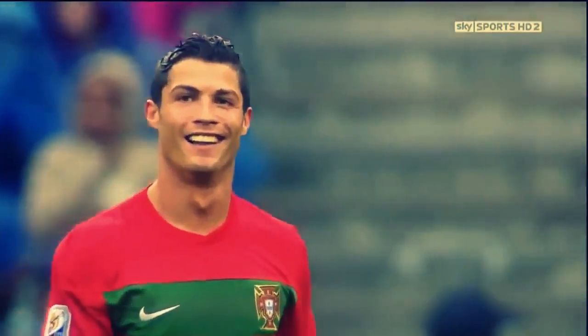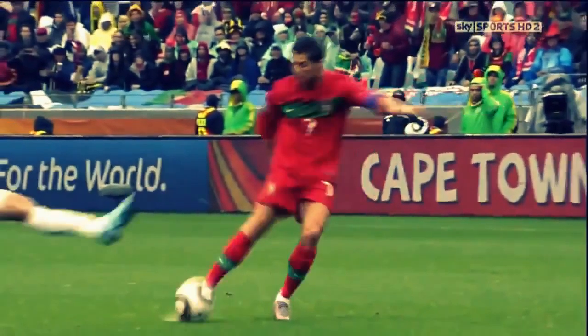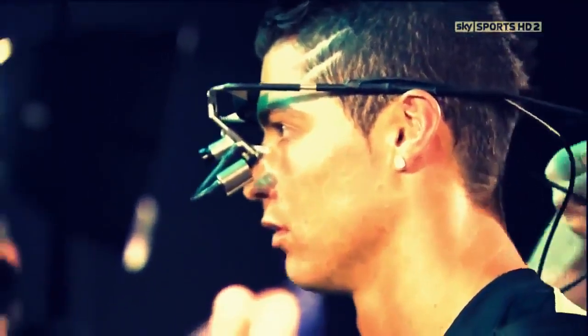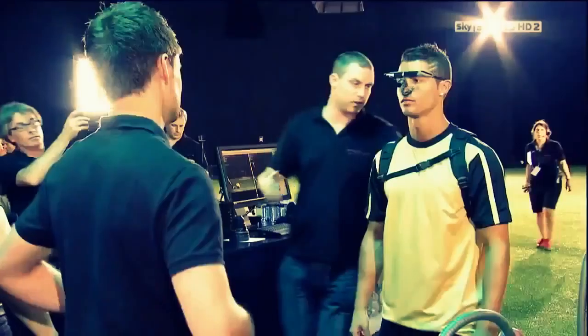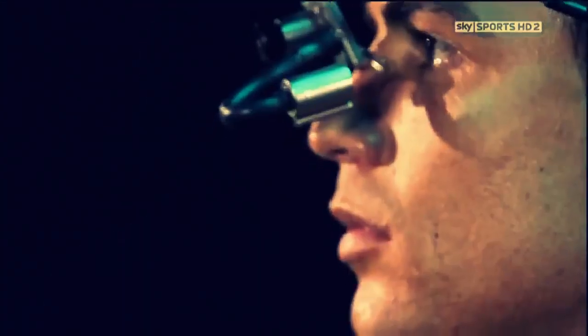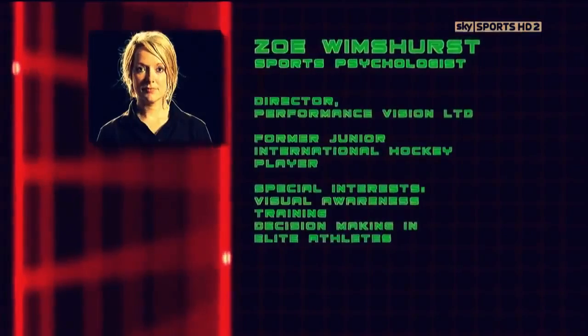To find out how his mental ability contributes to his performance, the scientists are going to start by testing Ronaldo's spatial awareness. They're fitting him with these state-of-the-art eye trackers that will reveal exactly what he looks at when he plays. They are operated by equipment specialist John Ward. And running this test is sports psychologist Zoe Wimshurst.